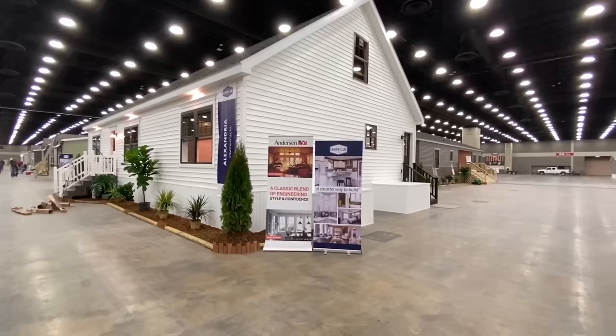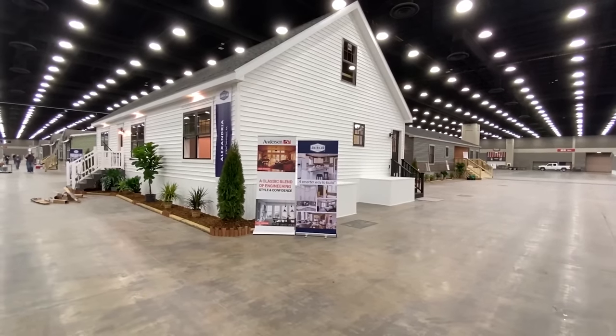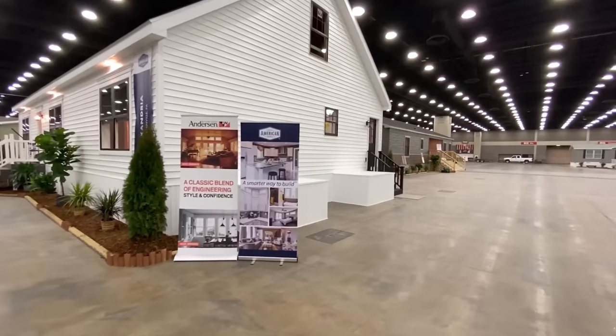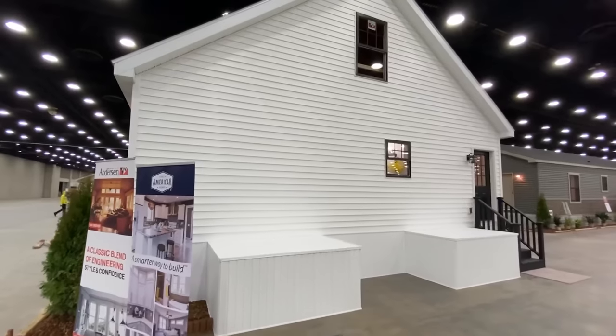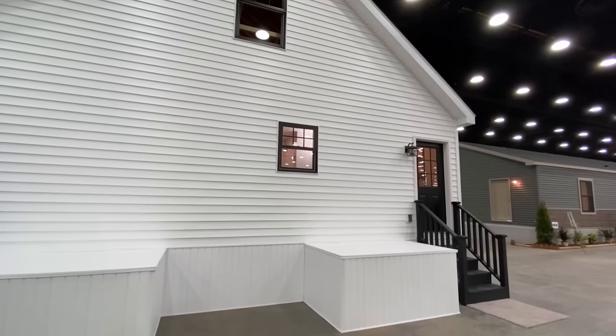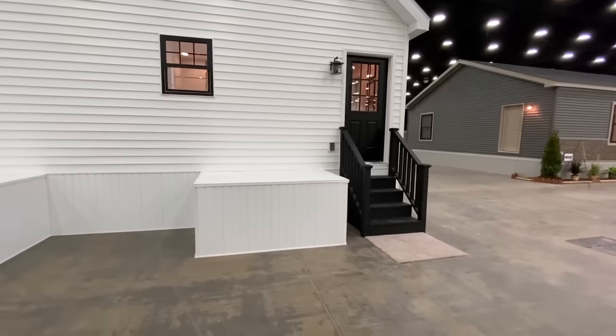I cannot wait to show you guys this home. This home is so awesome. You could tell looking at it from the outside how beautiful this house is. I want you to see the outside really well. So let's take a full walk around and look at this. So you've got the side door right here. This house has two stories. Crazy.